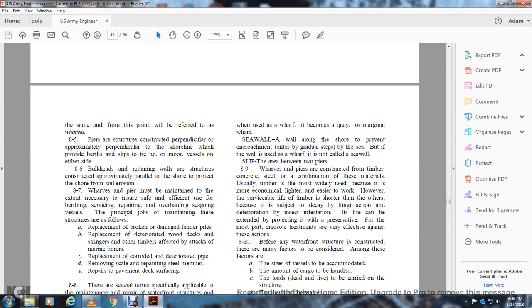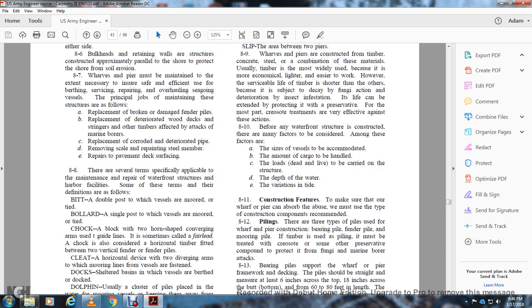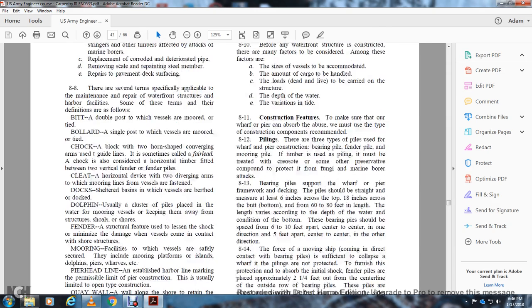Before any waterfront structure is constructed, there are many factors to be considered. Among these factors are the size of the vessel to accommodate, the amount of cargo to be handled, the dead and live loads to be carried on the structure, the depth of the water, and the variation of the tide. The construction must also make sure that the other wharves and piers can be observed, and the type of construction components recommended.